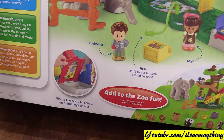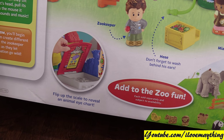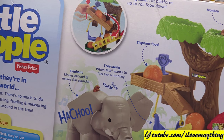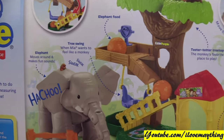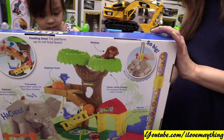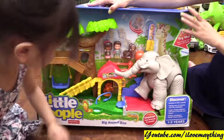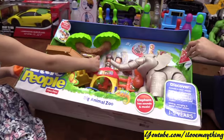Okay, what else? Flip up the scale to reveal an animal eye chart. Nice! Elephant moves around and makes fun sounds. Tree swing when Mia wants to feel like a monkey. Nice. Okay, Mommy, the front of the box again. Okay, what are we waiting for? Unboxing time.